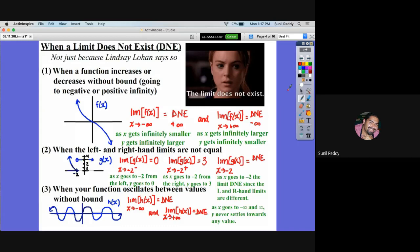So there are three different cases when a limit does not exist. The one I talked about on the previous page is case number one. When your function increases going up forever or decreases going down forever without any boundary, and we're going towards negative or positive infinity for x, then your limit doesn't exist because your y values go up forever without ever stopping, or your y values go down forever without ever settling on some value.